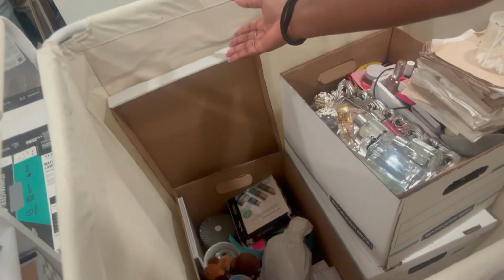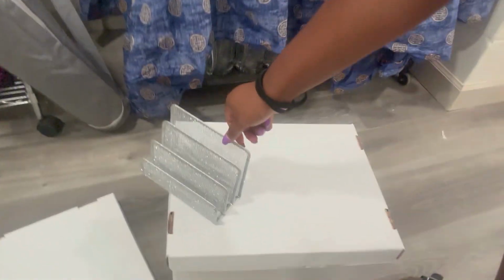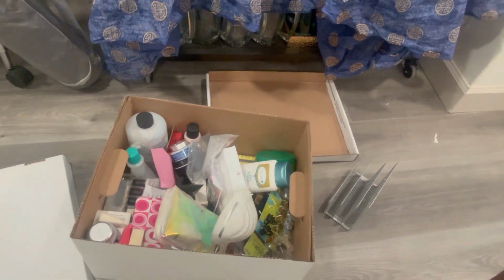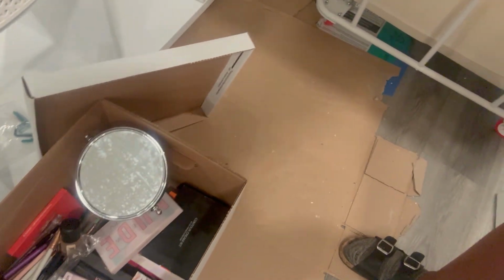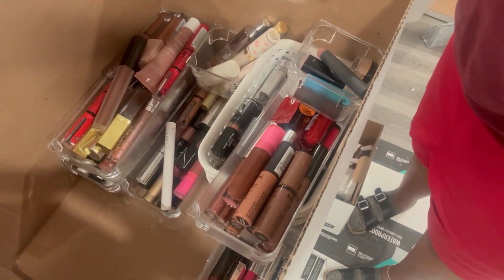So this is the stuff that goes on top of my vanity. Hopefully you can see that. I don't know what the camera is looking at right now because I'm using the front facing camera. Let's see what's in here. This is makeup of some sort. Oh, just kidding. This is not makeup. This is nail tech stuff because I used to do my own acrylics. This is eyeshadows and all my eyeshadow palettes and eyebrow stuff. And then this one is, yeah, this is all lip stuff, all my lip glosses, lip balms, lipsticks, all the things pertaining to your lips.